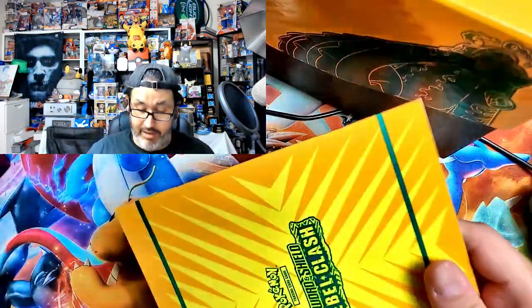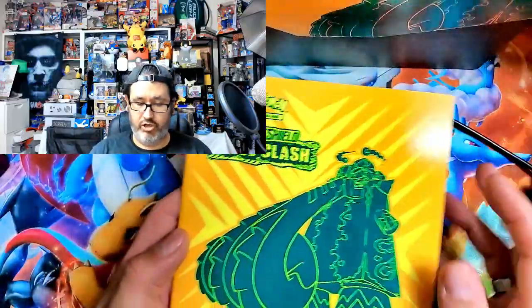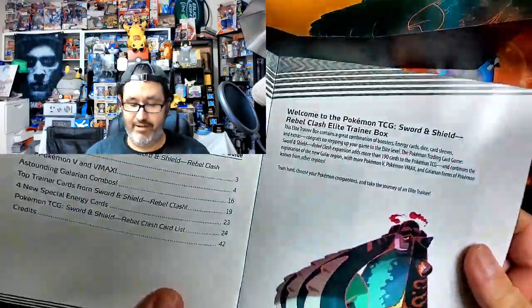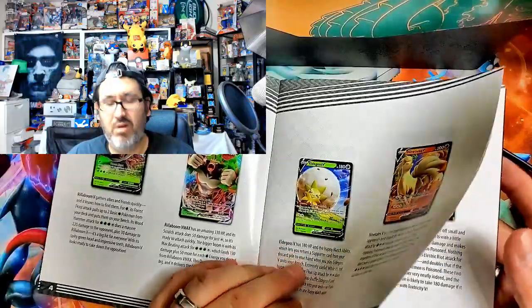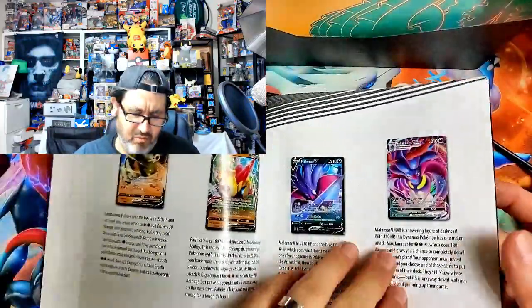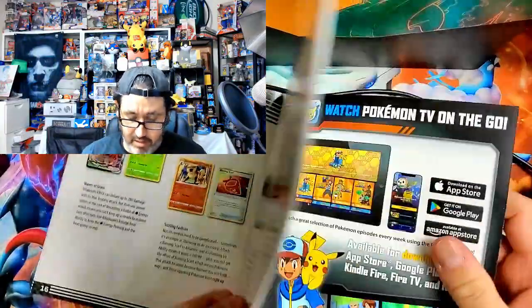All right, and here's the booklet, the Book of the Rebel Clash. Look at that, isn't that pretty? Wow. There's some dude with a big nose. And there's going to be more monkeys in there. Can't stand monkeys. I don't want no more monkeys. But this guy, I have no idea what he is. Anyways, this is the book.